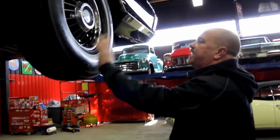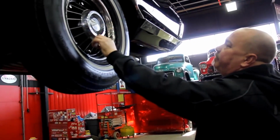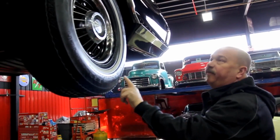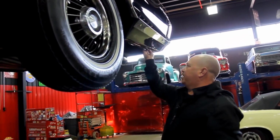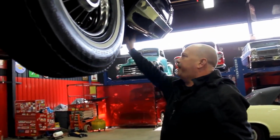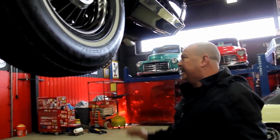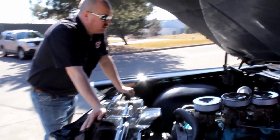Out back here, same good looking 8 lugs, good looking paint. Center cap here has got a couple dings in it. Trim ring looks good. We got 225 75 14s out back. Lower quarter is in awesome shape. And again, I pointed out those drop downs look great too. The back frame horns are nice and straight. Doesn't look like the car was ever in any kind of a major accident whatsoever. Wow, look under here. This baby looks awesome.